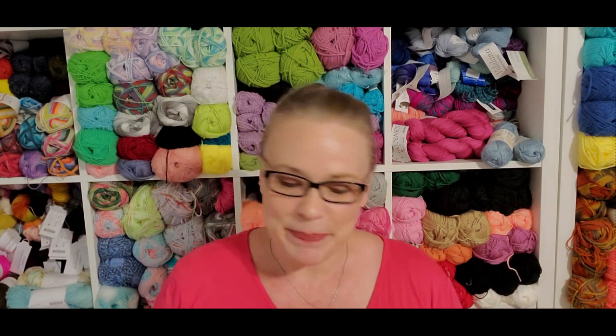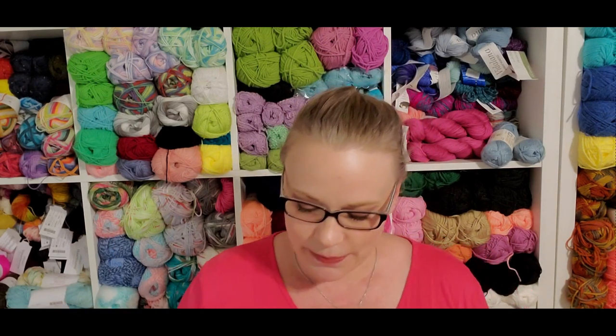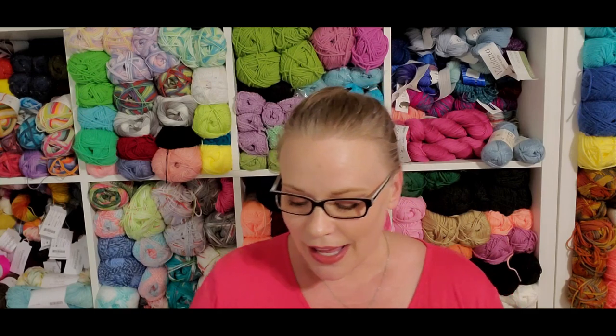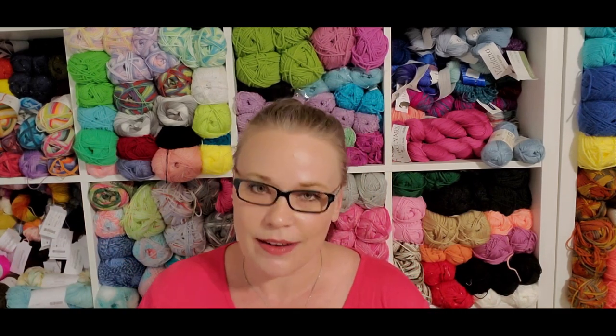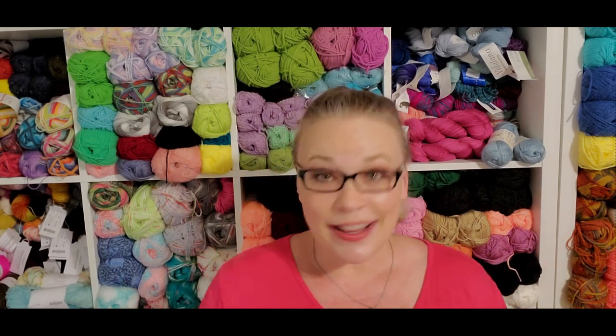So anyway, the whole point to going down to the LYS was that today was the Mad Tosh one-of-a-kind sale. So I got some wonderful things from that. I got a couple of things from the sale corner in the back, because of course I have to go look at that. And then Erica also gifted me with this big old stack of stuff too. So I've got a lot of stuff to share with you guys. So let's dive right on in.